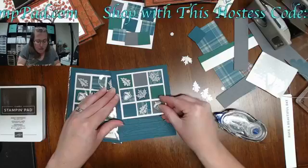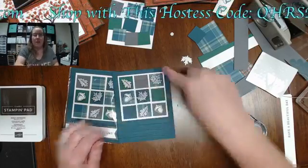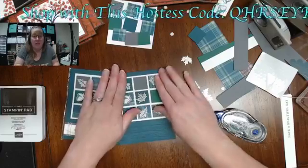And I'm adding it sort of up high, sort of with the same dimensions around the top and the two sides.